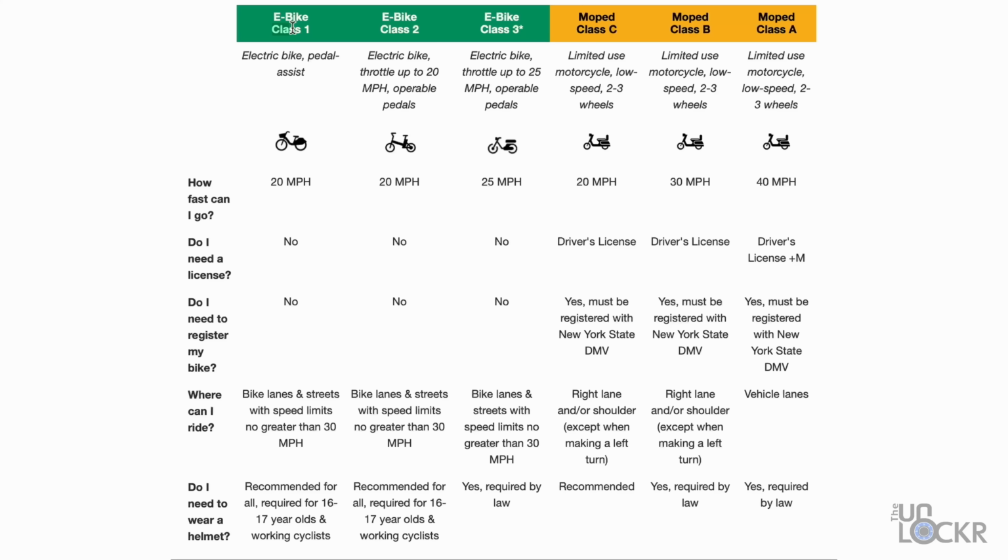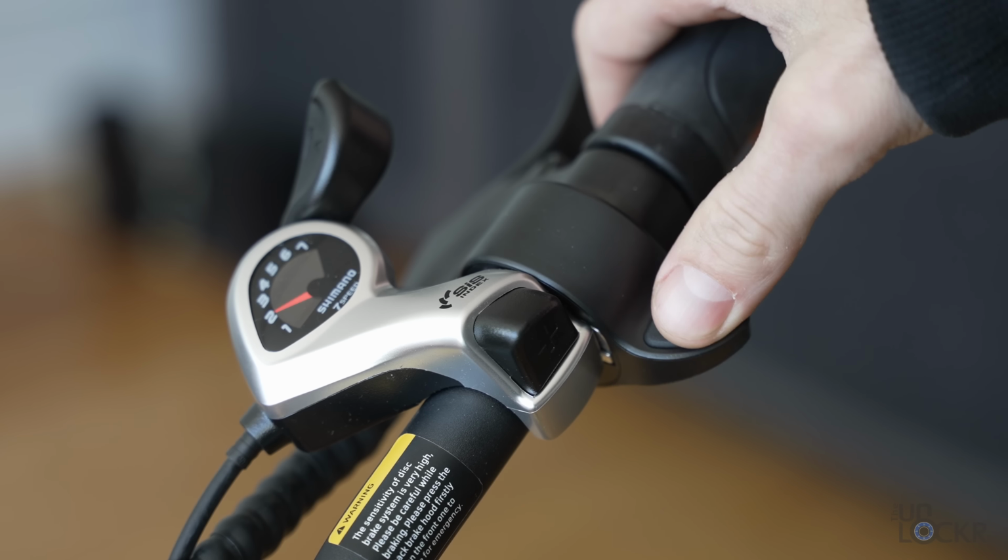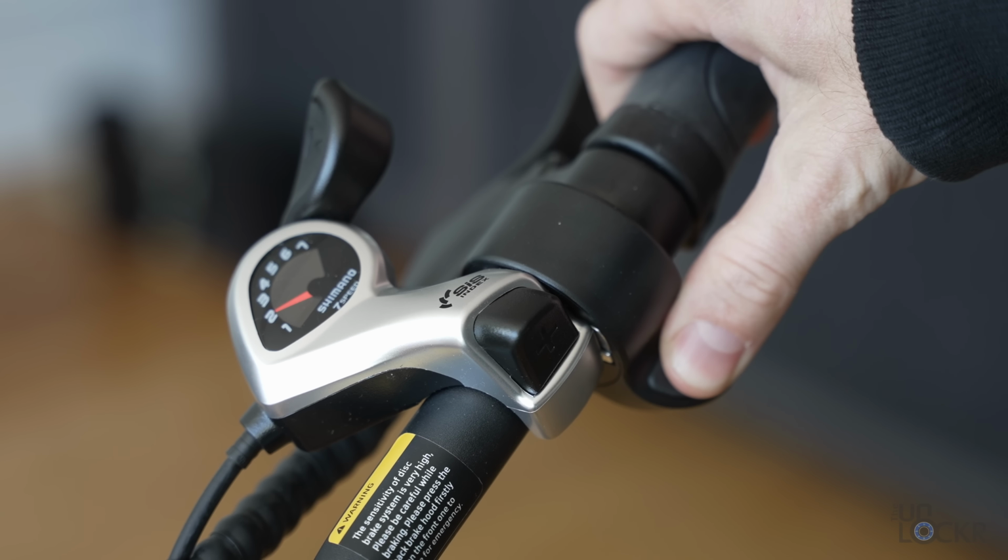A quick refresher if you don't know, the rules here in the US vary slightly by state, but usually bikes are broken down into 3 categories, with the majority of e-bikes that you'll buy falling into Class 1 and Class 2, with the major difference being that Class 1 is pedal assist only, and Class 2 has pedal assist but also a throttle that you can use without pedaling.